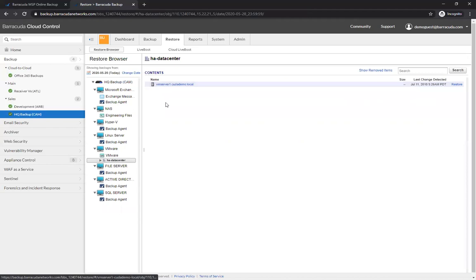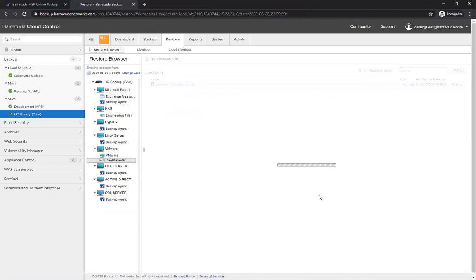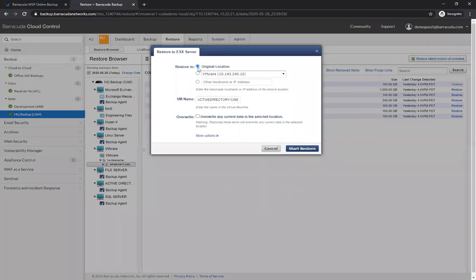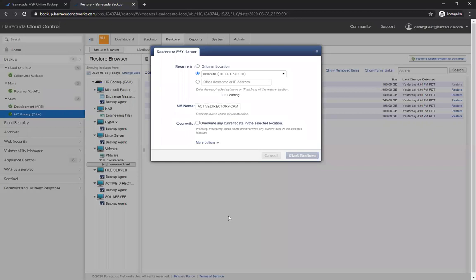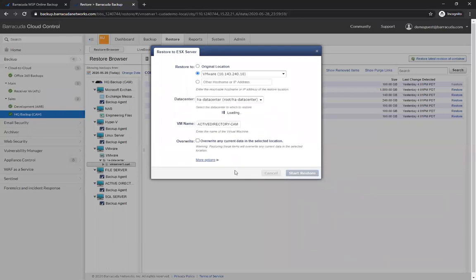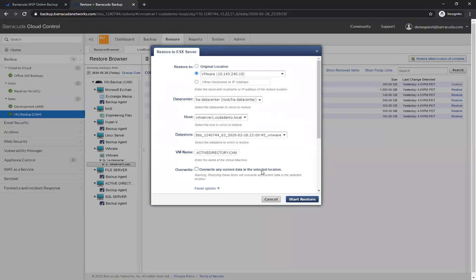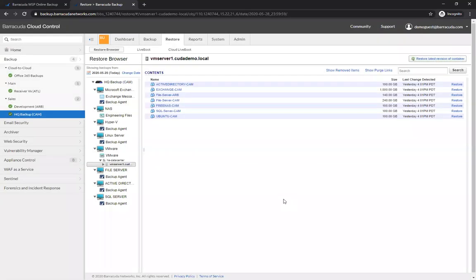So what's pretty interesting is as we start looking at these VM backups, a couple different options. If there's a VM for whatever reason, I need to recover it. Same idea, do I want to go to the original location? Do I want to go to an alternate location? Maybe I want to boot it up in some kind of standby or sandbox mode. I can choose to enable any of this hardware, including network adapters, so it doesn't interfere if there's anything still on the network. So you guys choose exactly where it goes.